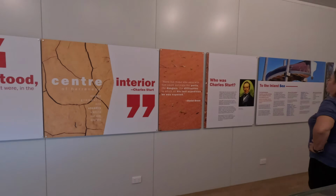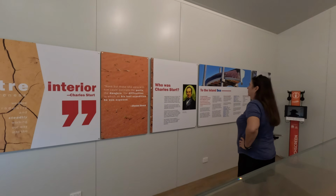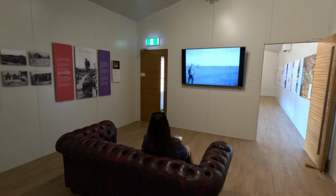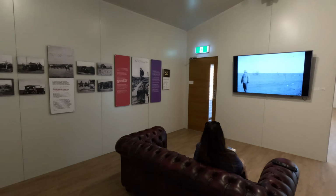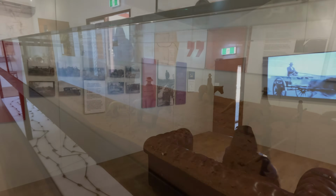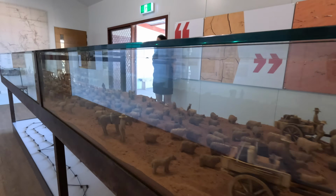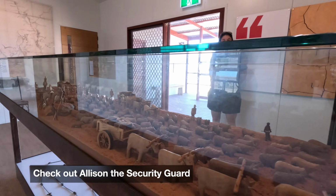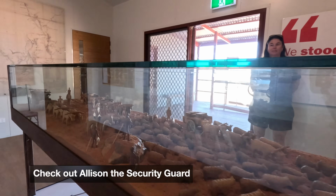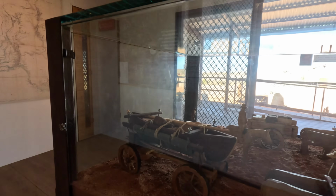Amongst the town tour, you'll find a building which is dedicated to Sturt and his expedition into Central Australia. There's a great carved representation of Sturt's expedition. You can see here he brought 200 sheep with him for food, and they brought sheepdogs and bullocks and all sorts of gear, and because they believed there was an inland sea, they even brought a tinny.